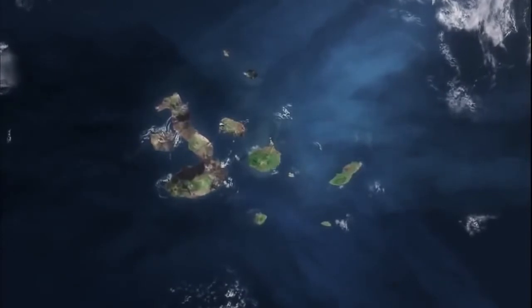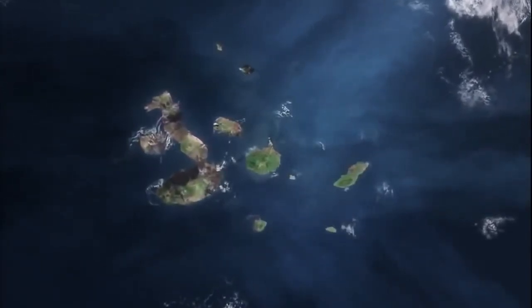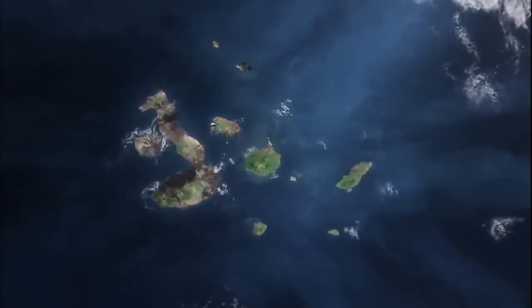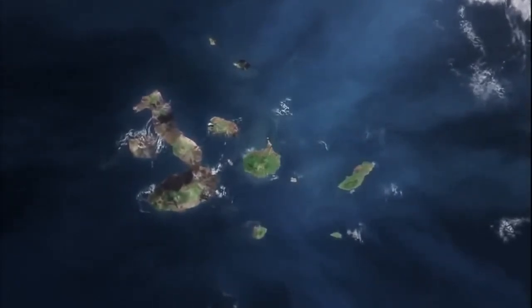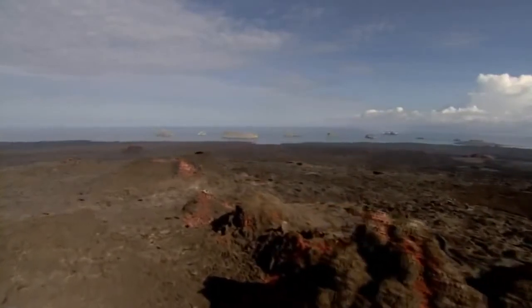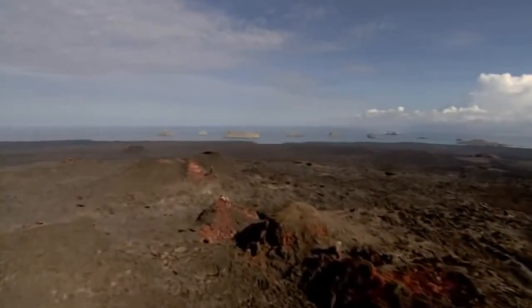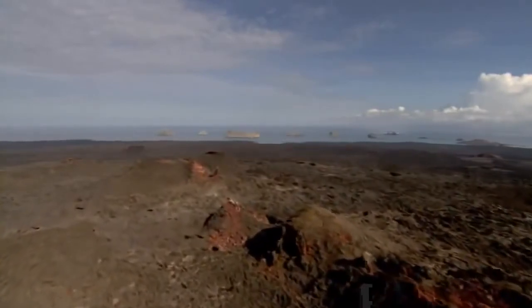The Galapagos lies remote, 600 miles off the coast of South America, straddling the equator. There are 13 main islands, sprinkled with more than 100 islets, rocks, and reefs.